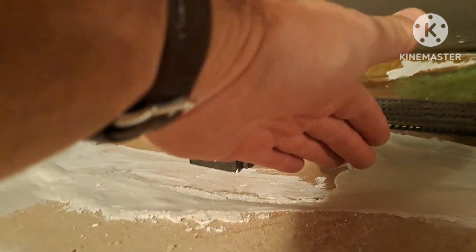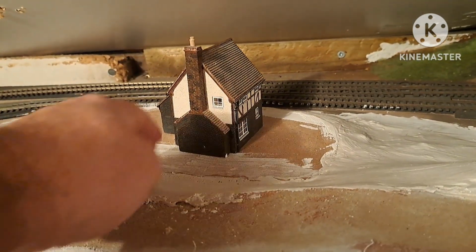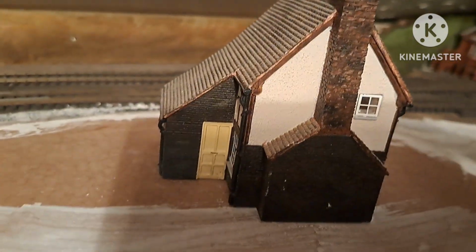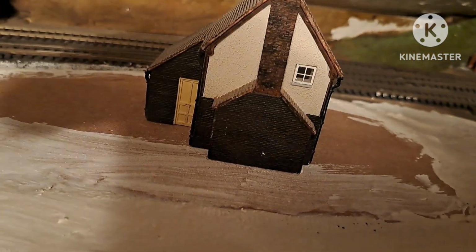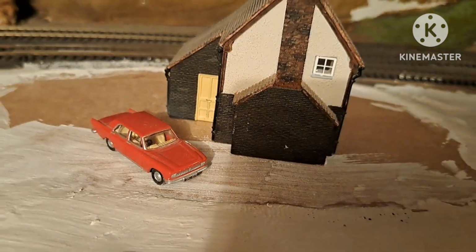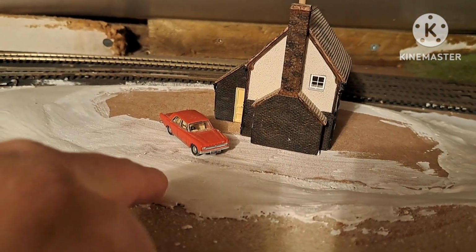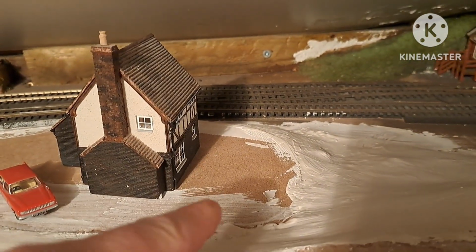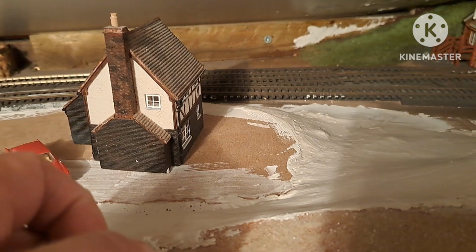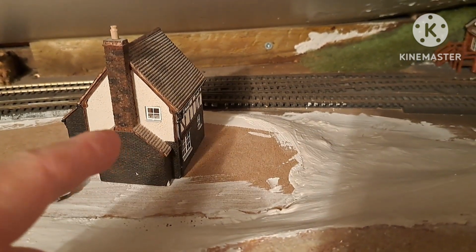So what I'm going to do, I'm going to create little hedgerows, low hedgerows around the house. Here you've got the back door there, so that means I can create a little drive. So it means I can have a little car parked on there, and then just here we'll put a little gate at the entrance of the driveway, and then we can have some flower beds and some plants and bits of shrubbery.